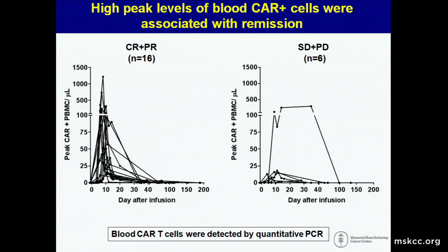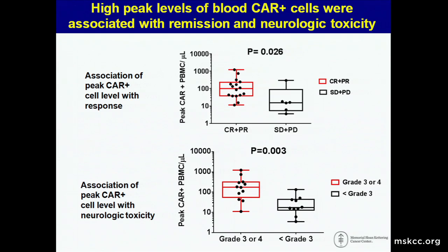Peak levels of CAR-modified T cells associated with response, which is not surprising. This is demonstrated in these graphics. Also, toxicity, as Dr. Maloney presented this morning, was also correlated with response, as well as response was associated with increased proliferation of T cells as well as toxicity as seen in the graphic above and below.